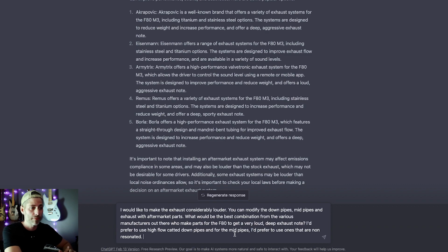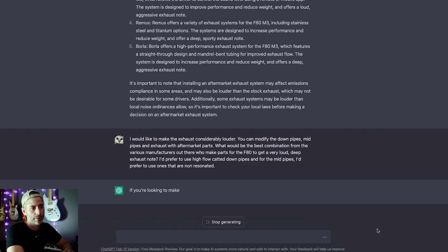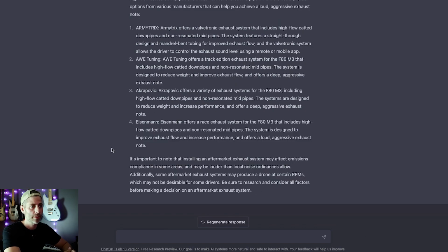And then I'm gonna tell it that I would prefer to use high flow catted downpipes, and for the midpipes, prefer to use ones that are non-resonated. Okay, so here's where it gives some repetitive information that's not super specific, even though it does mention a couple of brands, but not like breaking down the individual parts of that brand.